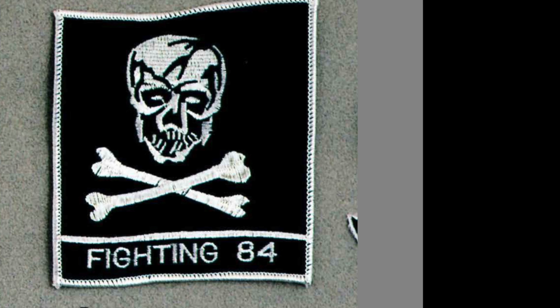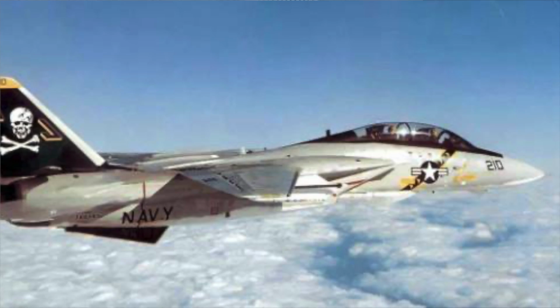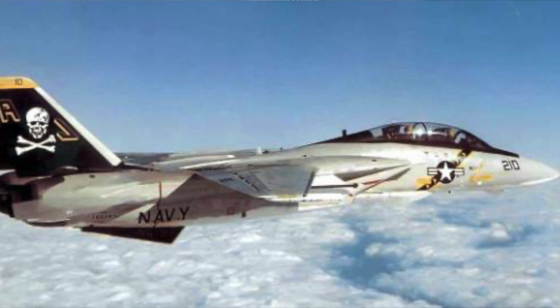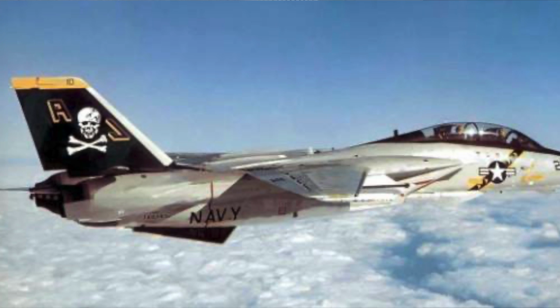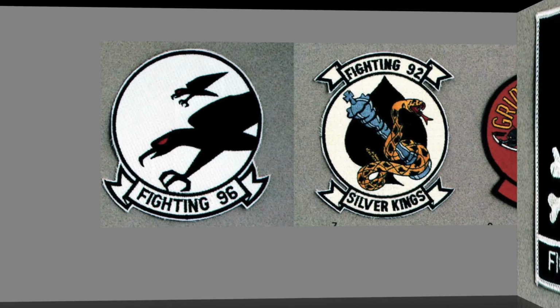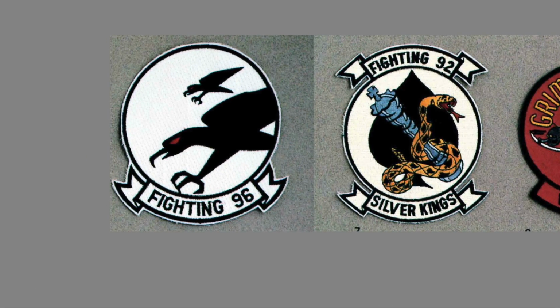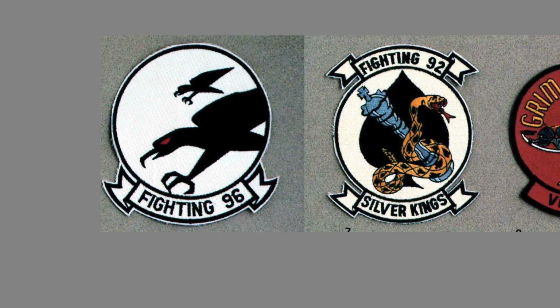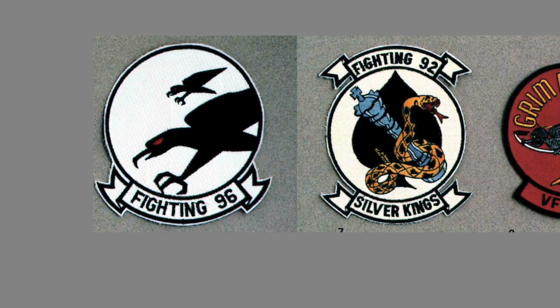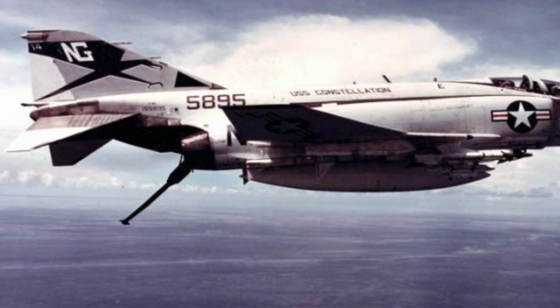A really cool squadron patch is that of Fighter Squadron 84, known as the Jolly Rogers. I think you can figure that out just from looking at the patch. And they also had it really emblazoned on the tail of their aircraft, so it was very hard to miss the Jolly Rogers squadron. Fighter Squadron 96, the Fighting Falcons, has a neat insignia, a falcon swooping out of the sky, and you can see it emblazoned on the tail of their aircraft.